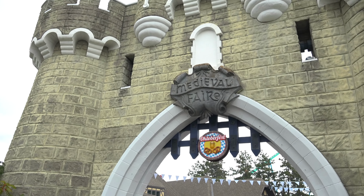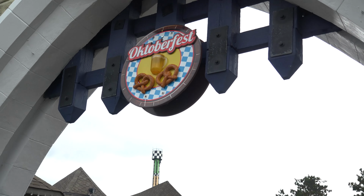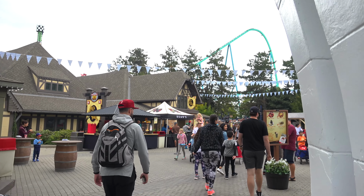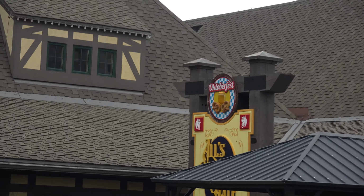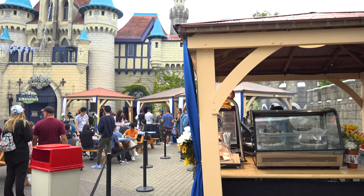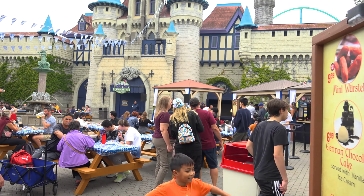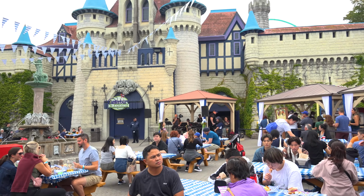Heading into Medieval Fair for Oktoberfest. I think that this sign is new. I don't remember it being there before. Maybe it was. But yeah, and then they also have one above the Allswell Hall sign, so that's good. And yeah, pretty much a fairly similar setup to how it's been before.